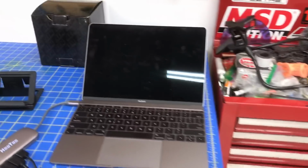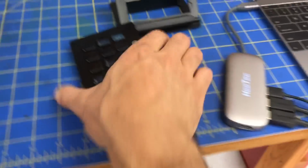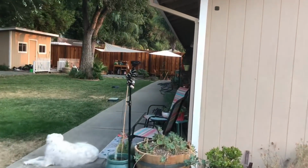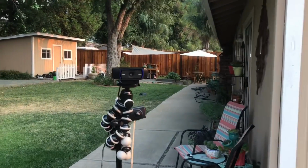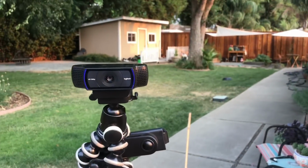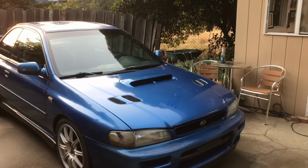And I kind of got it set up on the computer. I'll show you what this is. This is kind of an interesting thing. The Stream Deck. And I got another camera over here set up for this. Right here. That's my dog Bailey. What's up, Bailey? So I got this camera. This camera is looking at the car.